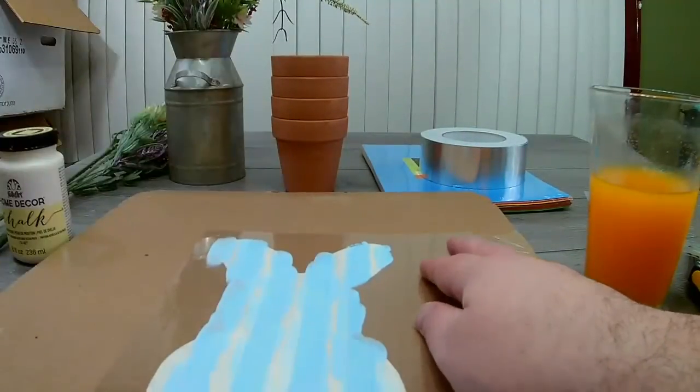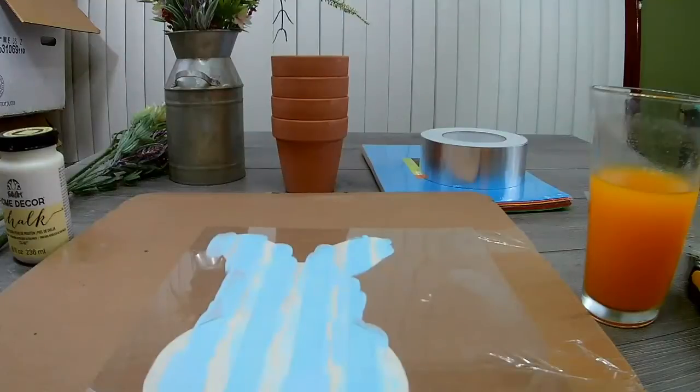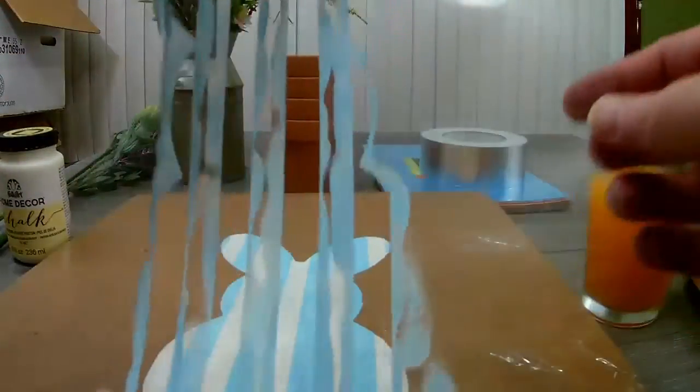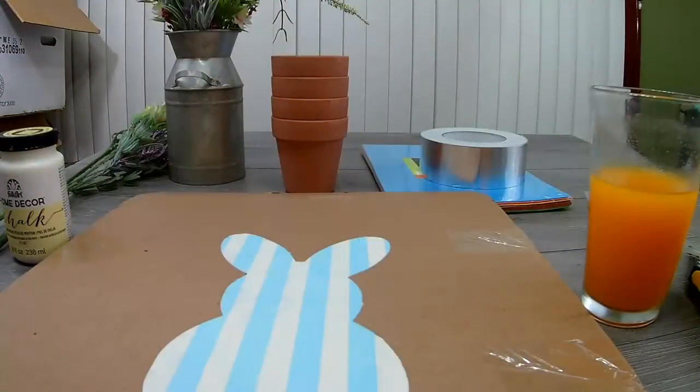I don't know why it matters. Again, this is just for samples. It's for shits and giggles. But let's see how layer 1 looks. Yay! We got a striped bunny. So far it's looking good. I'm going to wash off the stencil again and I'll be right back.